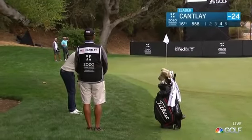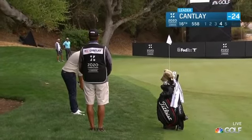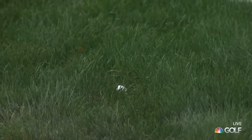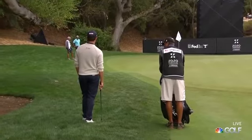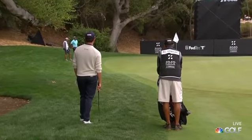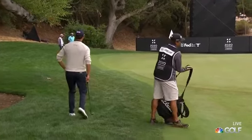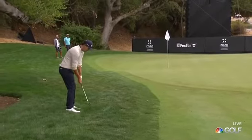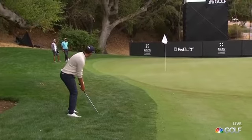Well, how about the lie here, Noda, for Cantlay? It's not great. His biggest concern, he's got to come up and over a little ridge about 2/3 of the way to the hole that's angled away from him. So if it goes a little right, it's going to work away from the hole. And if he carries it too far, it's going to race past. And we've got a good view here. You can see that little slope that comes into the green.